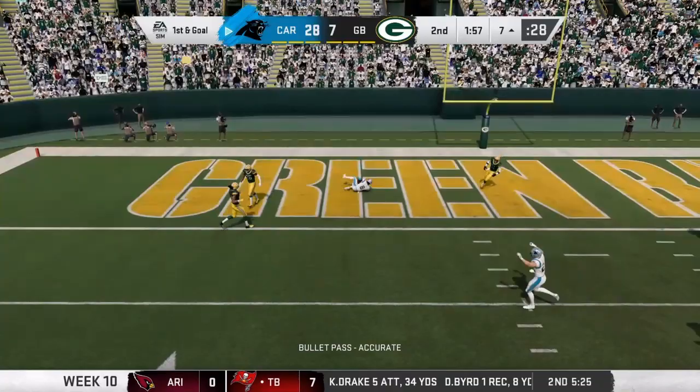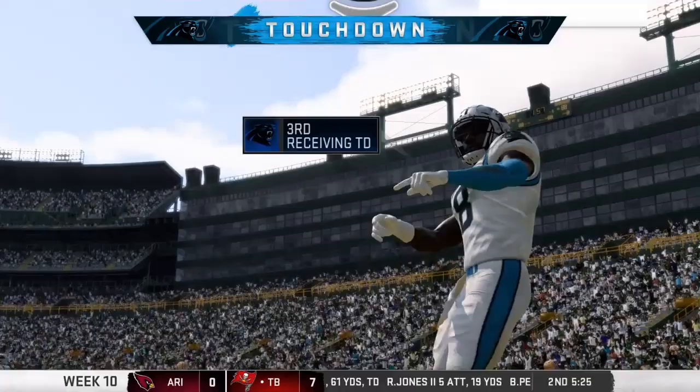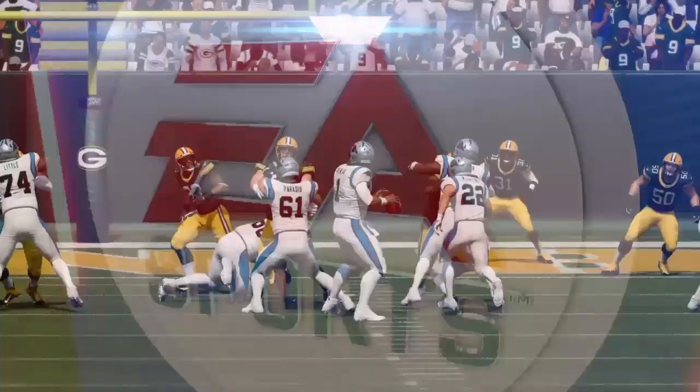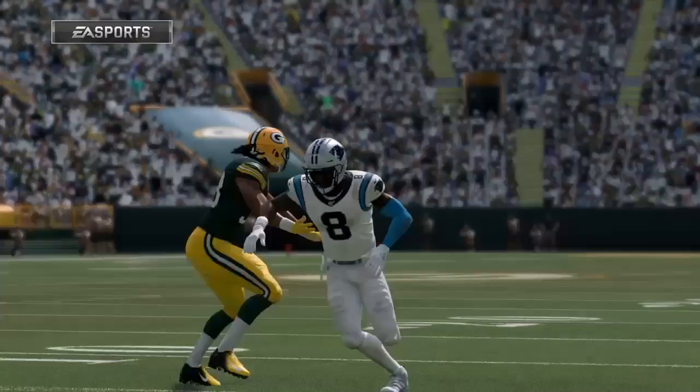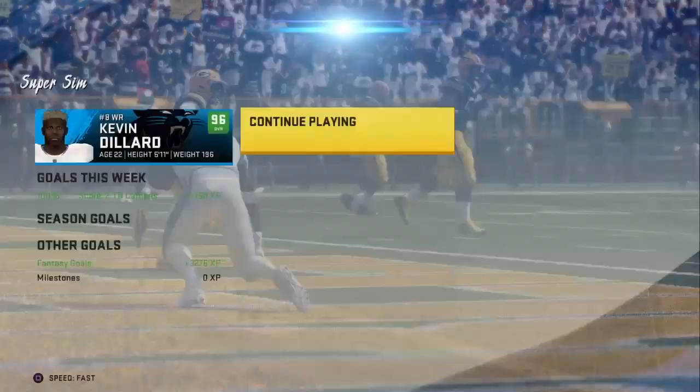And he's got it. Touchdown, Panthers. Cam Newton with his 5th touchdown pass of the game. And the Panthers, they widen their lead. That's an early touchdown grab for last week's NFC Offensive Player of the Week. He was so electric.